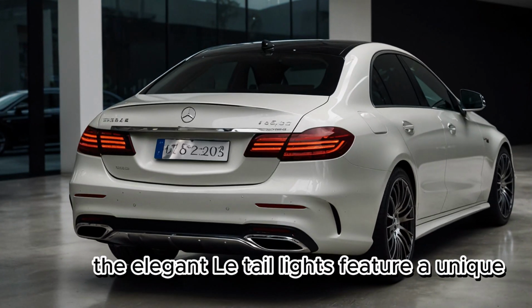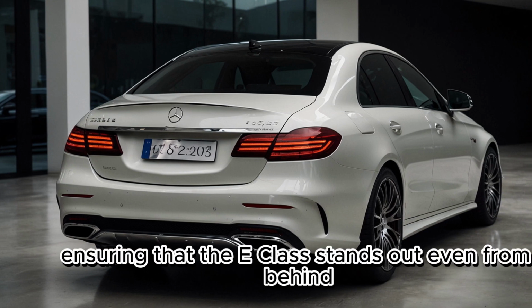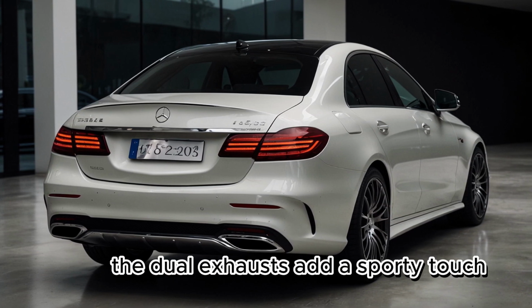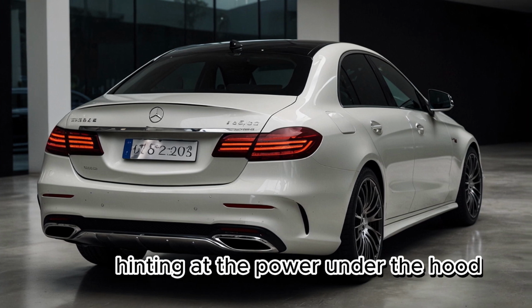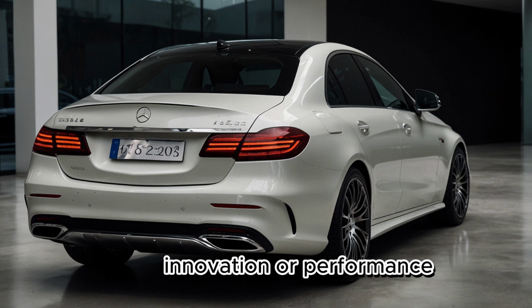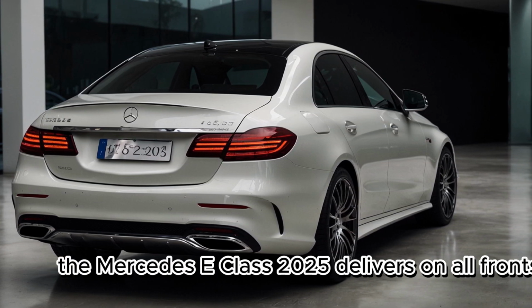Rear view and taillights. At the rear, the elegant LED taillights feature a unique, modern design, ensuring that the E-Class stands out even from behind. The dual exhausts add a sporty touch, hinting at the power under the hood. Whether you're looking for style, innovation, or performance, the Mercedes E-Class 2025 delivers on all fronts.